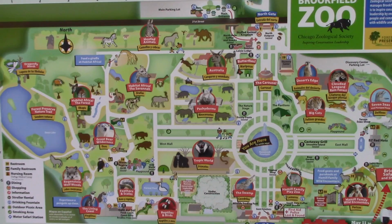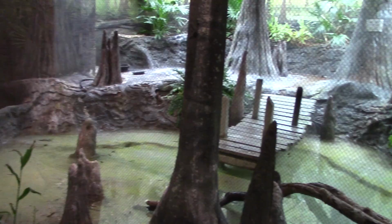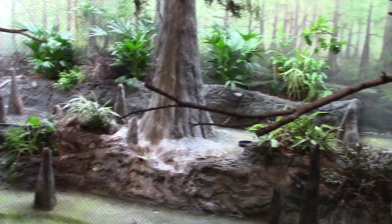So we're gonna head over to the swamp next. All right, so going into the swamp. Now this is nice. Coming to a mangrove forest. So, representation of a mangrove swamp, like you would see in Louisiana or parts of the Everglades.